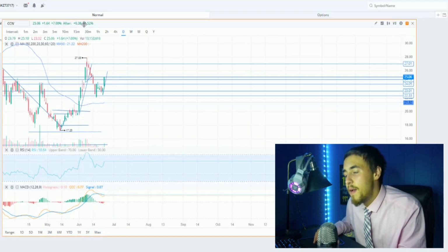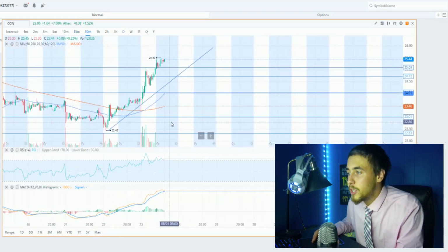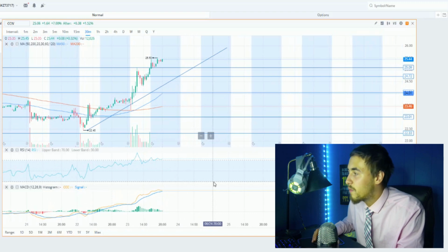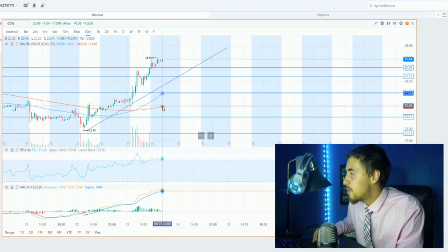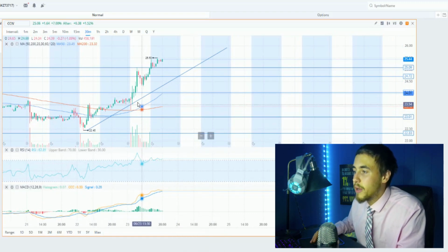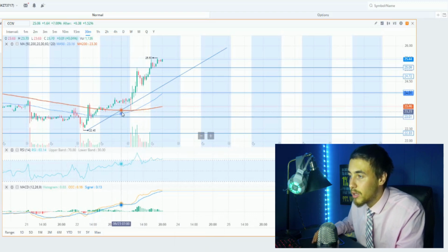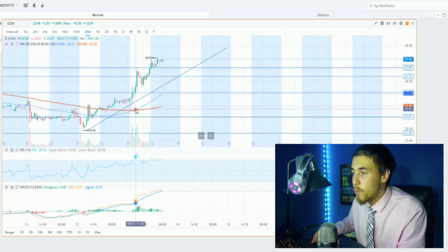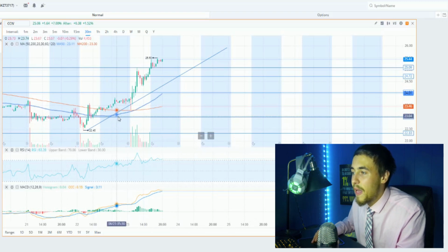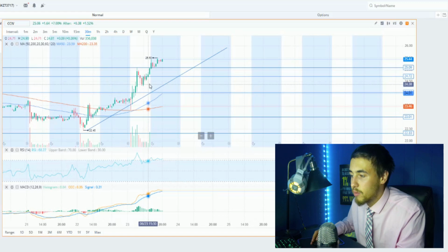Some of this volume may be obviously because some shorts did cover their positions today, but we do have the 50-day moving average as well at $24.01. 200-day moving average at $23.46, and we are in a golden cross right here. That is where the 50-day moving average crosses above the 200-day moving average, which is a clear sign to a lot of traders that we are likely to see a bullish uptrend. And pretty much exactly where we did go into this golden cross movement, we've seen a substantial rally in CCIV, and that continued throughout the rest of the day.